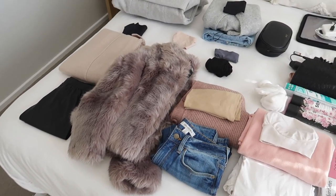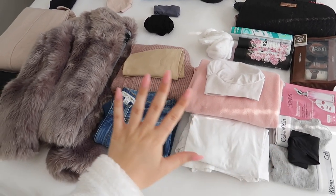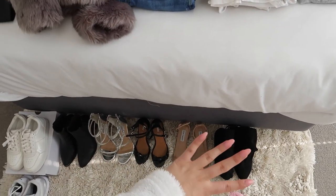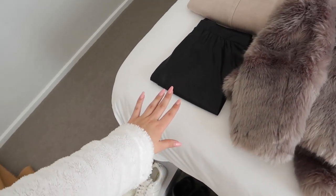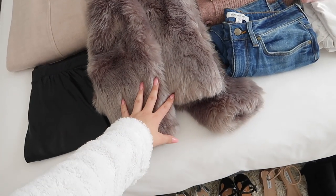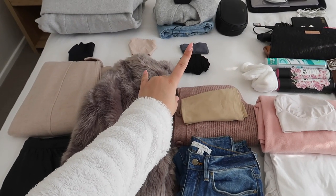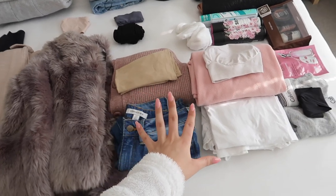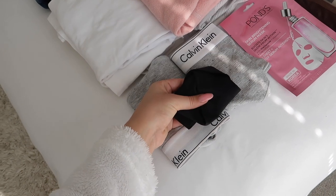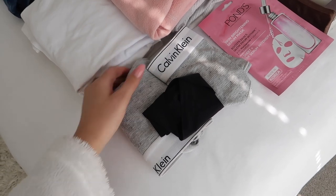So I like to set everything out on the bed just to kind of grasp an overview of what I'm packing, what I still need. I have all of my shoes at the bottom laid out with my outfits. So this is actually the outfit that I'm going to wear on the plane, and then I have my first outfit with the shoes, and as you can see over there, one underwear for each outfit change, and then I have my pajamas. I have one extra pair of underwear and then just a casual lounge-around Calvin Klein set.